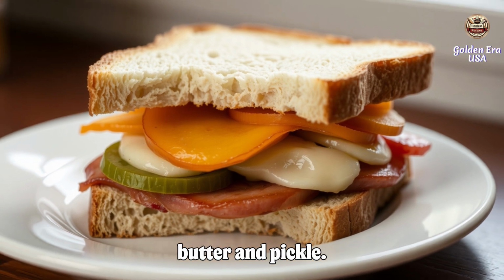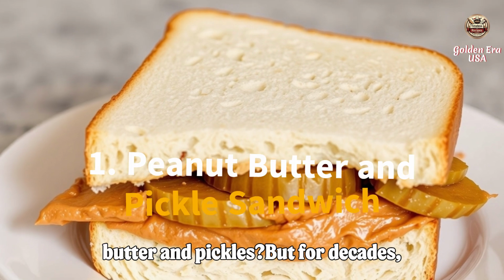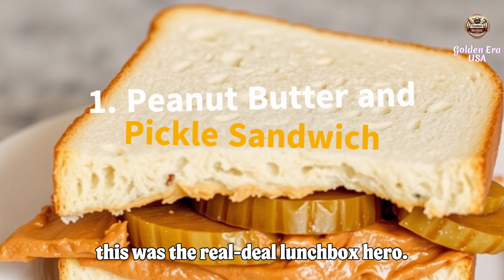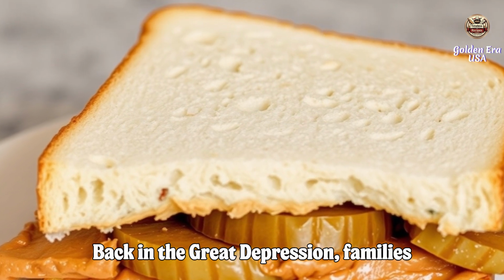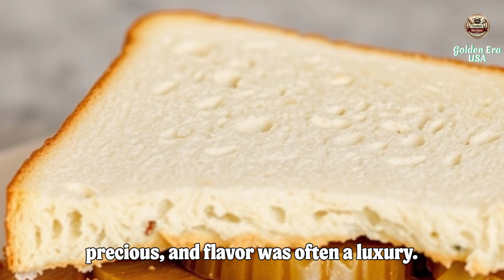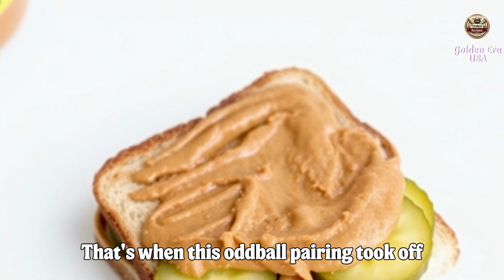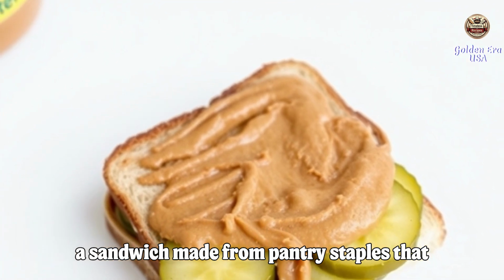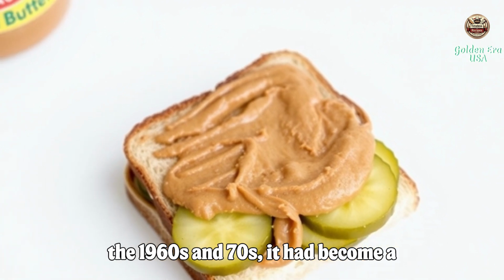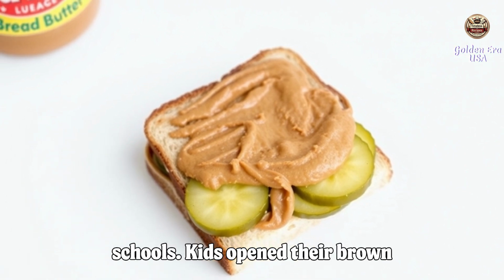The peanut butter and pickle. It sounds like a joke today, peanut butter and pickles? But for decades, this was the real deal lunchbox hero. Back in the Great Depression, families had to stretch every crumb. Protein was precious, and flavor was often a luxury. That's when this oddball pairing took off, a sandwich made from pantry staples that delivered way more than you'd expect. By the 1960s and 70s, it had become a familiar favorite across American schools.